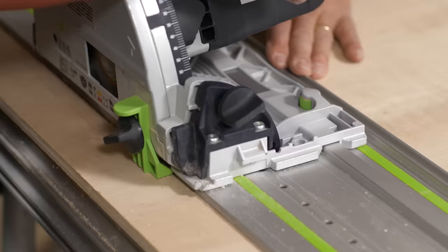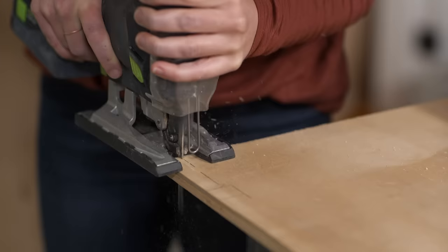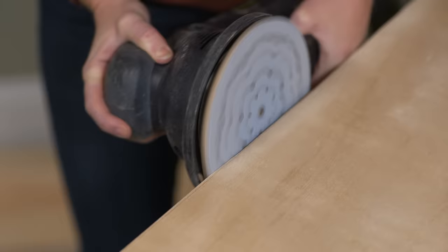We'll use a track saw, set it at a slight bevel, so that the top will slide into position easier. Then we'll use a jigsaw to make more intricate cuts. Finally, we'll use a sander to smooth out all the edges. All right, let's see how it fits. Okay, pretty good. Time to move on to the cubbies.